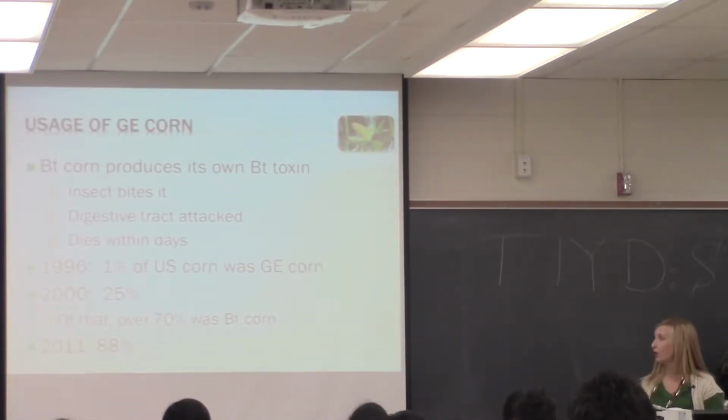Finally, the way this corn works is the insect bites it, their digestive tract is attacked, and the insect dies within days. In 1996, 1% of the U.S. corn was GE corn. In 2000, 25% of it was, and most recently in 2011, we're up to 88% of our corn.